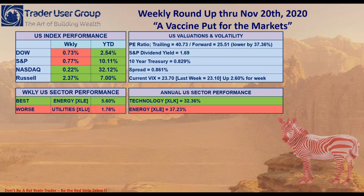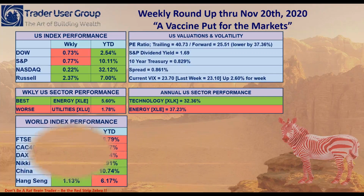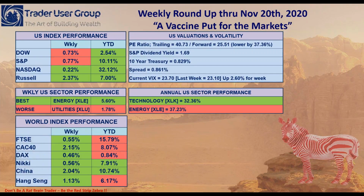Now, if we look at the international side and see how the major indexes performed, you can see this past week everybody was in the green. Leading the way was the Paris index, the CAC 40 at 2.15, followed by China at 2.04. And then we have everybody else. Year to date, there's only two in the green. Asian markets, really: the Nikkei, which is the Japanese market, up 7.9%, and China up 10.74%.